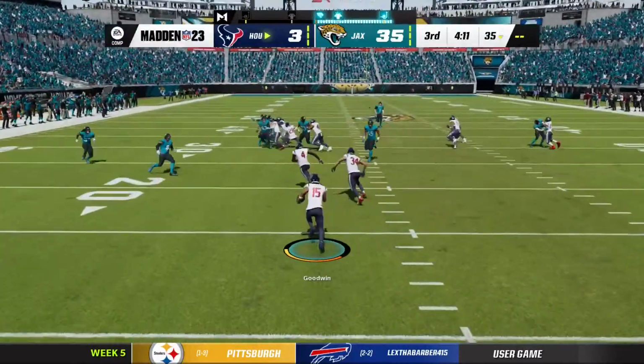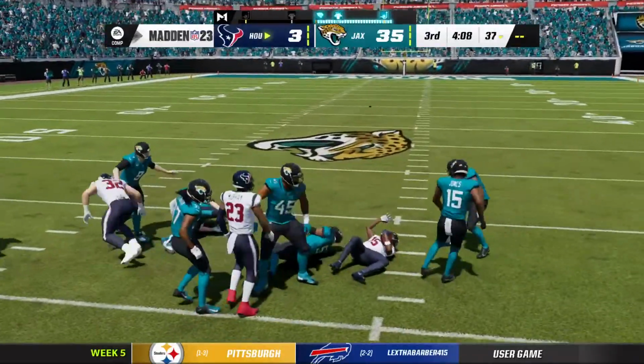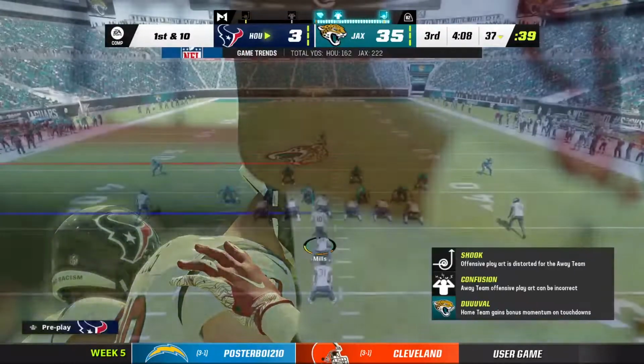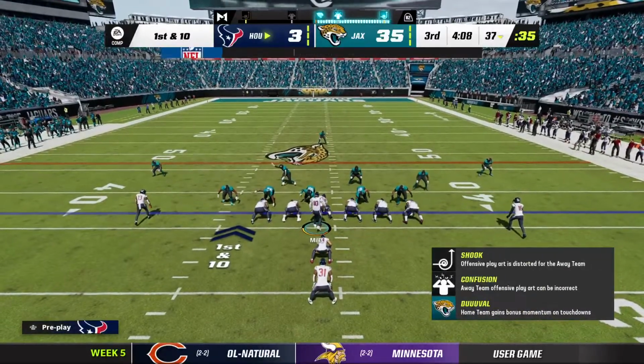This will be fielded inside the 5. Oh, a good-looking return set up here. And he nearly broke that for more, but as it is, still a good return. They'll start the drive right around the 37. 1st and 10 now for Mills and the Texans.